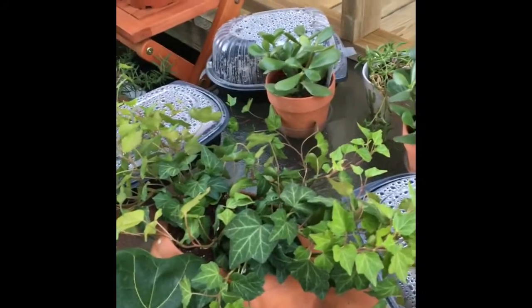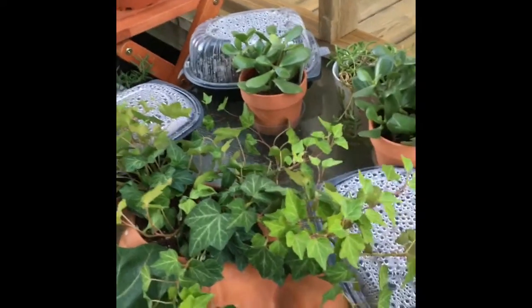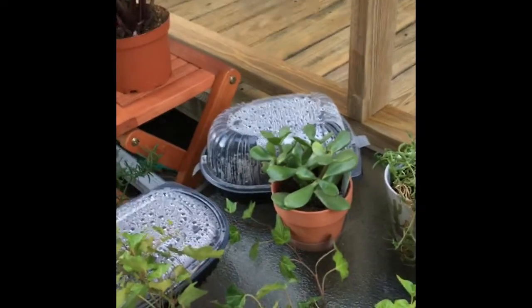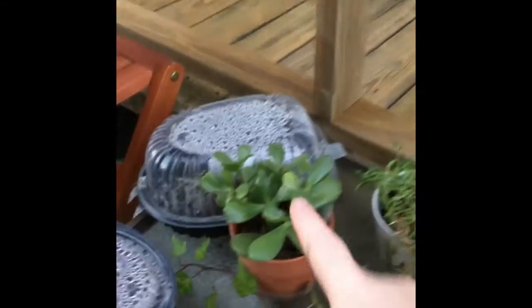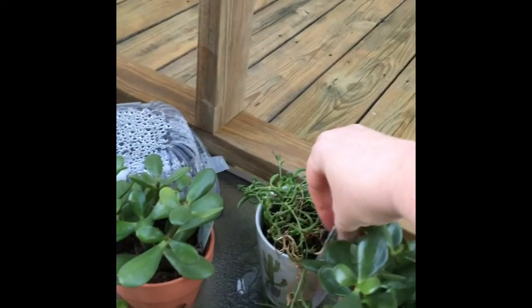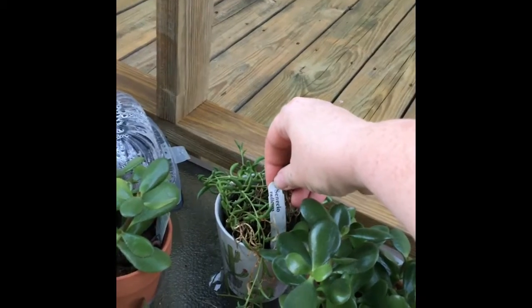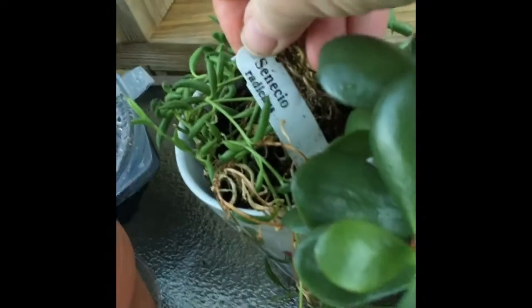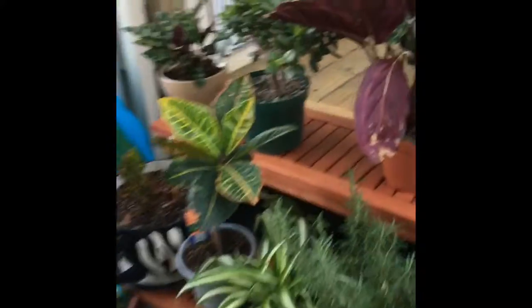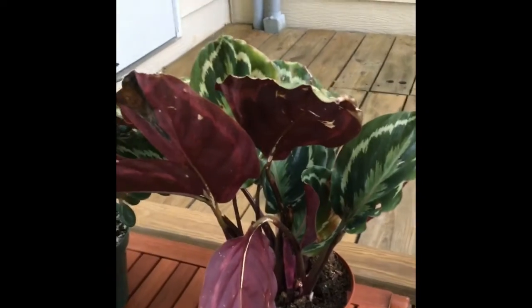Then I have an ivy, which I don't have very good luck with. And then I've started some seeds. Some of them are philodendrons. So yeah. Okay, so I have 2 jade plants right here. And then I have another, okay, this is what it is. It is a Radisson or whatever. I think it's fish hooks. I'm not for sure. Then I have a prayer plant.